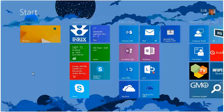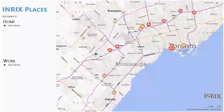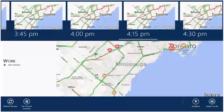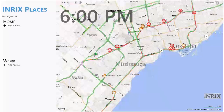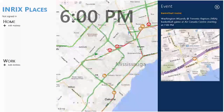From our perspective, if I have INRIX, which is one of my favorite and most important apps, I can quickly go in and see what the traffic is like at this time of day. With a little swipe from the top, you'll notice that I have the flexibility. This is big data. I can go in and say, you know what, I'm going to be going downtown later today, and there's the traffic. The reason I'm going downtown today is that I'm going to see the Raptors game, so the Washington Wizards are playing.